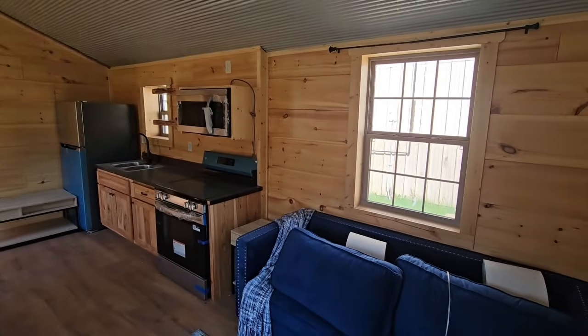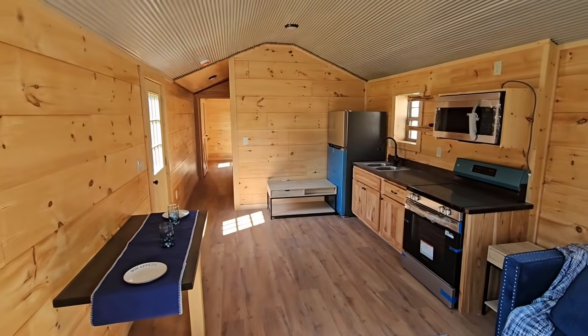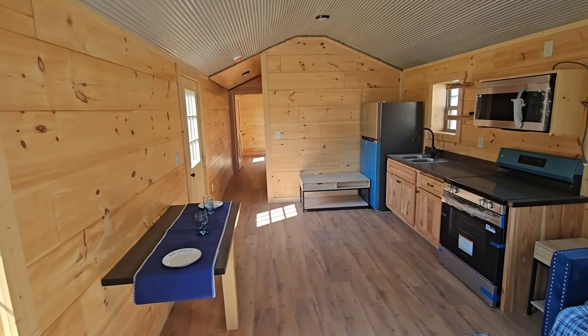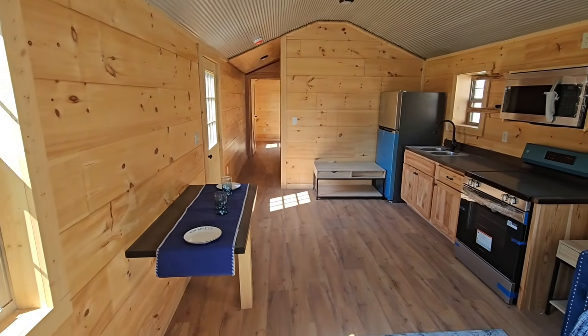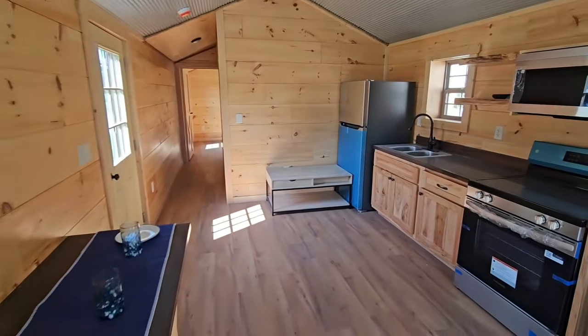We do ship this one nationwide. And again, this is a 12 foot by 40 foot. It does come as a 2-bedroom, 1 bath in the 12 by 40 as well. And you'll see all the updated pricing right on the website.